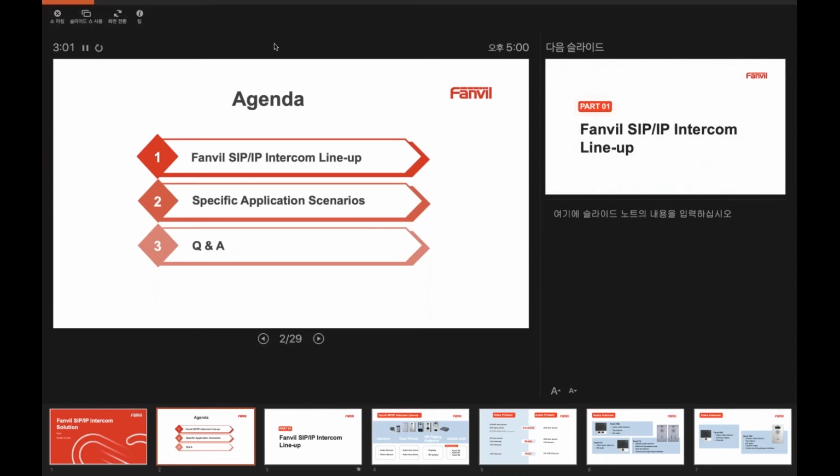Today we're going to have three agenda items. First is the Fanvil SIP IP intercom lineup. We're going to present what kind of products we have. Second, the specific application scenarios, especially apartment, building, parking lot, etc. We're going to show how it works.